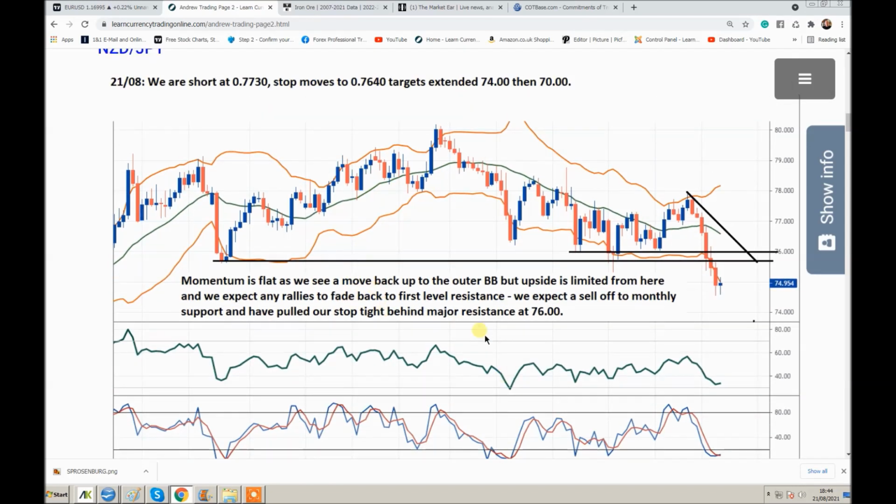We did this in a similar way to USD JPY, took the break of this second level here, and we moved down quite nicely, but not as much profit as I thought we'd get. Anyway, we've taken that out now.